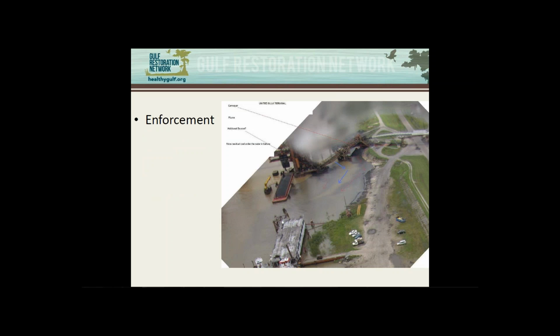They have a long history of violating the law, and our organization has used this and other photographs to document their discharges. This photograph was particularly helpful because the kite got us so low that we were able to see that pile, whereas when we flew over with the airplane, we couldn't really see it in good enough detail to describe the ongoing problem at this facility. Not only that, from the airplane, we could see that black plume in the water.